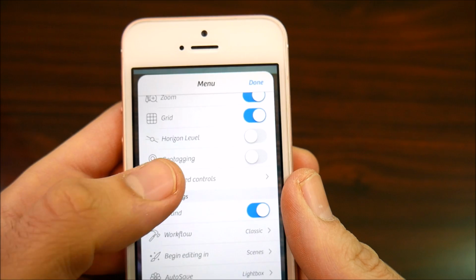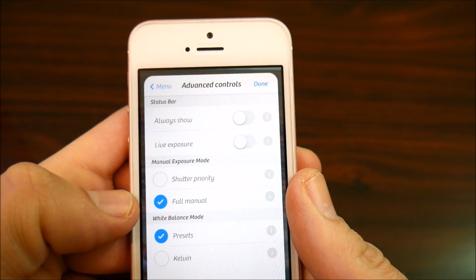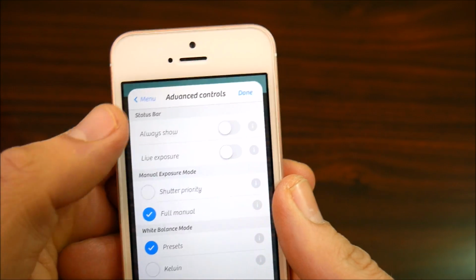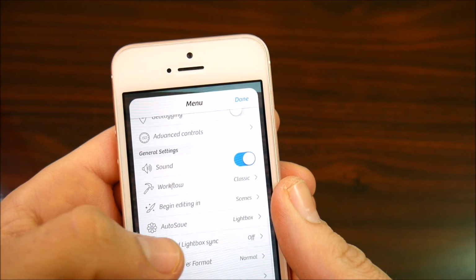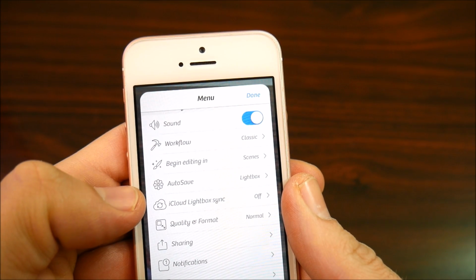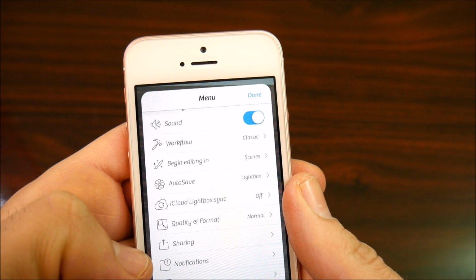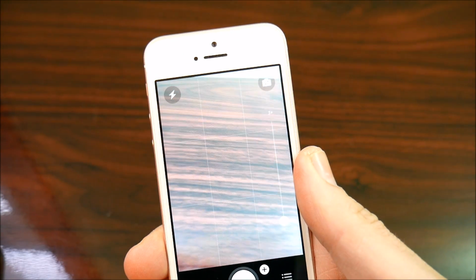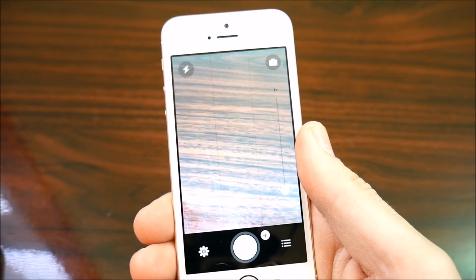You've got workflow, you can begin your editing. You have advanced controls here. We have the ability to toggle full manual, shutter priority, as well as live exposure. So there is plenty going on here within the Camera Plus application, and you can change the quality of sound and format as well on this app. So if you guys want to shoot on a simple to use application, but you also want some features, you're going to like this Camera Plus app.